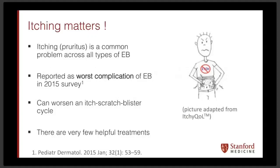At Stanford, we often talk about an itch-scratch-blister cycle, where itching, which is often worse at night, leads to scratching and new blisters, which in turn causes even more itch. This can be a pretty relentless cycle. Unfortunately, the current treatments that we have access to, like topical steroids, antihistamines, and other medications, are often unable to significantly improve the itching.